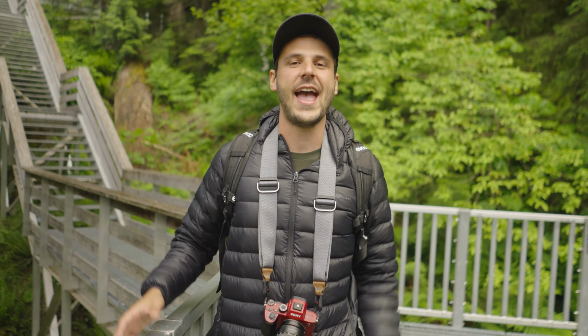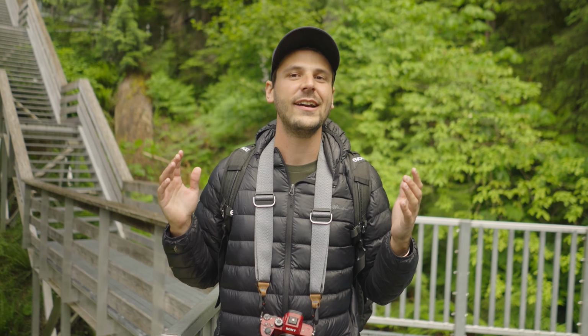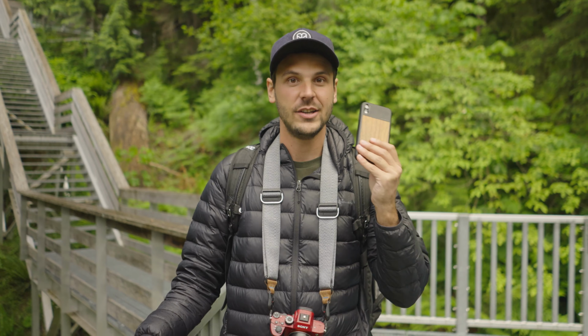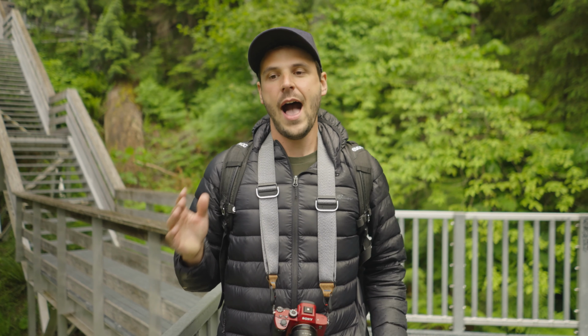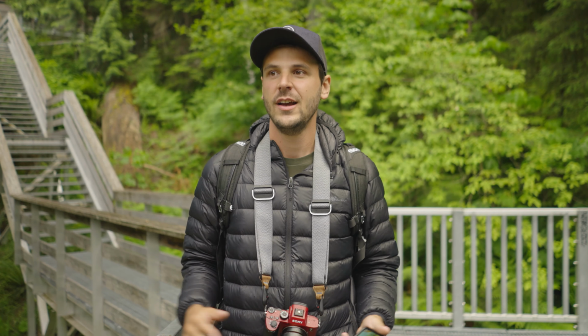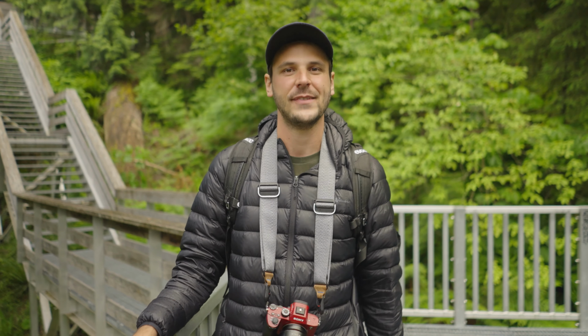Okay, so we are here at Elk Falls. As you can probably hear, the waterfall is ripping right in front of me. I'm going to teach you a technique using just your phone, and it's going to be a long exposure technique. I'm going to photograph the waterfall with my phone and show you guys how to do a long exposure with a very simple step. Let's try it out.